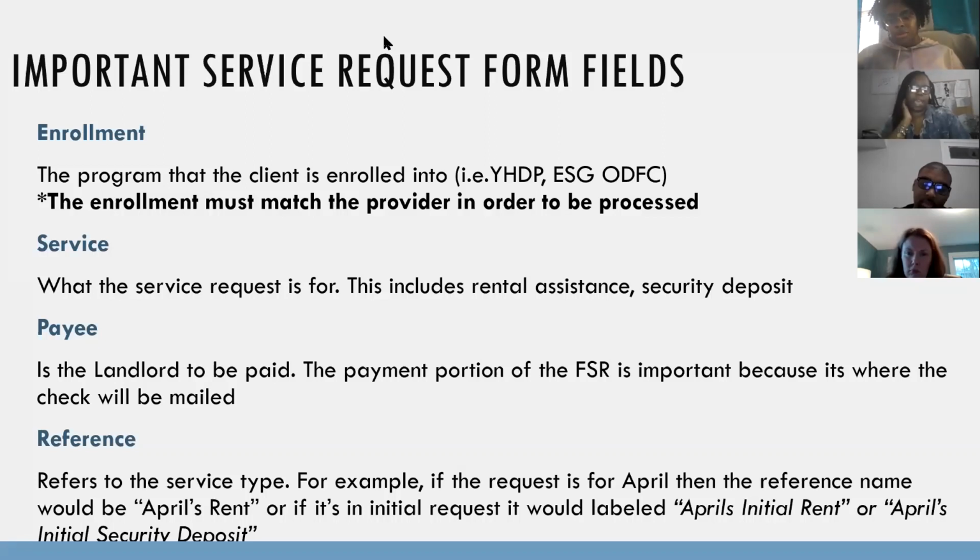I just wanted to add in, be sure that your client is enrolled into the correct program as stated before, because I have placed requests into pending because what we've been finding is that on FSRs, the account name and the provider are different. Those two have to be identical or they have to match. If it's not identical or it doesn't match when we're trying to retrieve the FSR, we won't be able to find it. And I know that this can cause delays with case managers when you guys are trying to close out your enrollments and things like that.